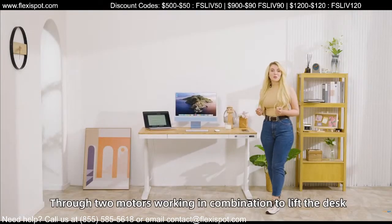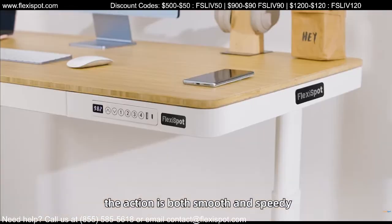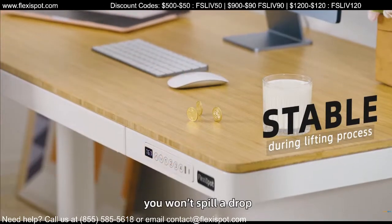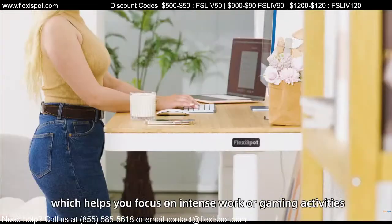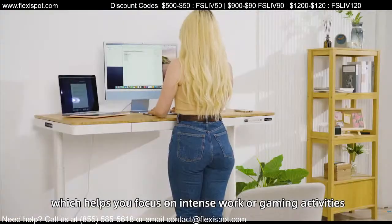Through two motors working in combination to lift the desk, the action is both smooth and speedy. Even if a full glass is displayed on it, you won't spill a drop. Q8 ensures optimal performance even at the highest point, which helps you to focus on intense work or gaming activities.